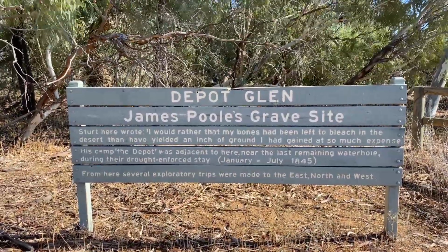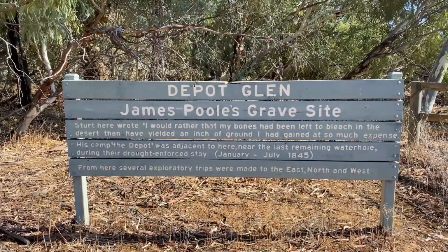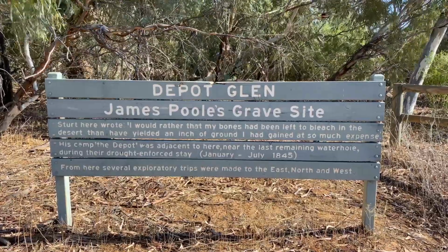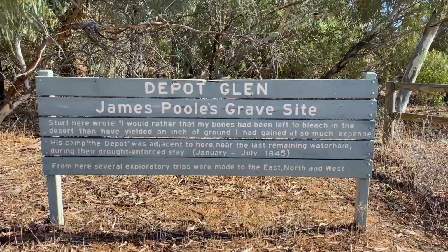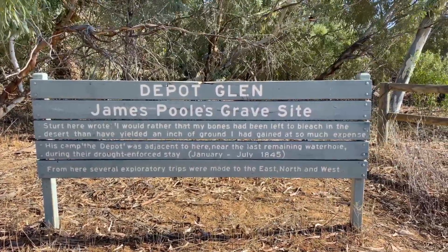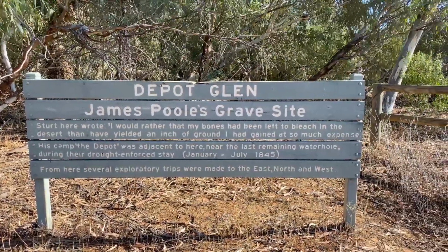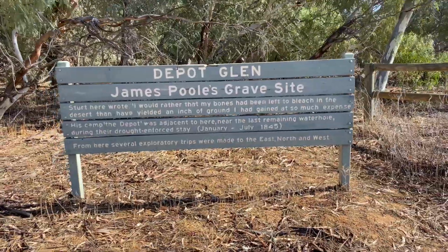Sturt here wrote, "I would rather that my bones had been left to bleach in the desert than to have yielded an inch of ground I had gained at so much expense." His camp, the depot, was adjacent to here, near the last remaining waterhole during their drought-enforced stay between January and July 1845. And from here several exploratory trips were made to the east, north and west. So this was their base camp because of the water.